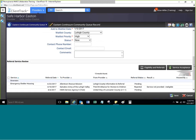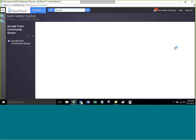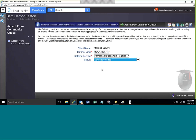The best way is to go into their record, like we are here, and use this service acceptance option. This service acceptance option is a lot like the shelter provider accepting the referral, except you're doing the actual reaching out. Instead of the referral coming to you, you're going to the list to accept it. You can click that option, and it will ask which of these client service needs you are working with. You can say, I'm permanent supportive, I've done eligibility, I've got a bed for him, this guy's mine, I want to place him in my program.